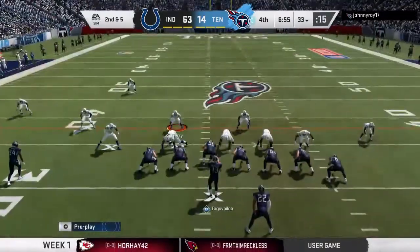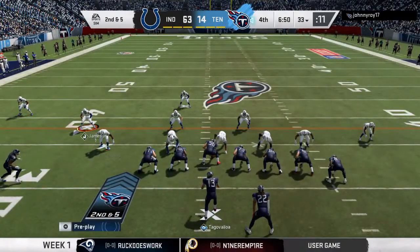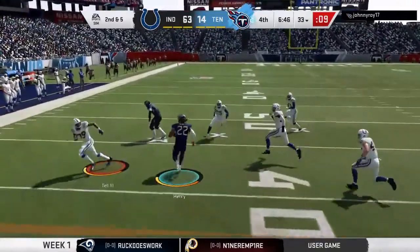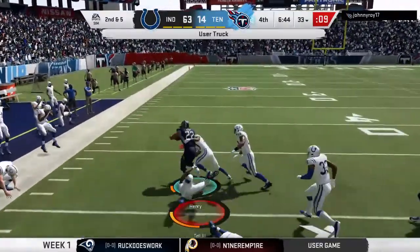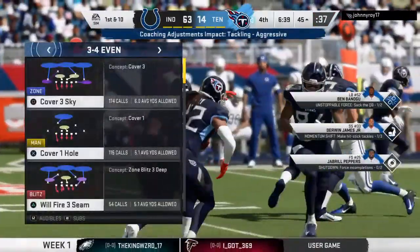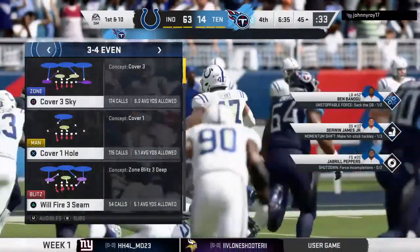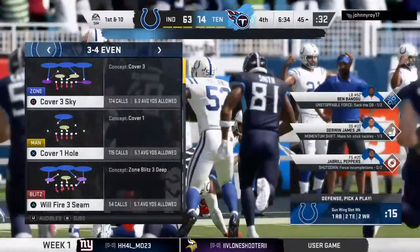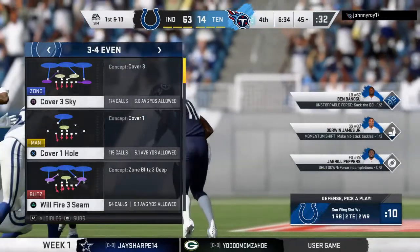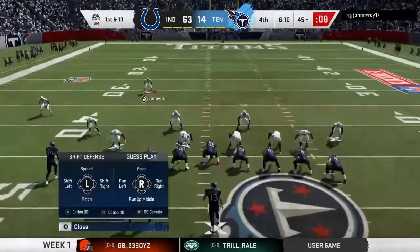After the pickup of 5, here's 2nd and 5. They keep it on the ground. This time it's Henry. And he's taken down right at the 45-yard line. 22 yards there, a first down. Coming in, he really liked his chance of having a big year based on a terrific offseason. And runs like that on opening weekend show that he's right. A solid run by Derrick Henry, and here's another 1st and 10.